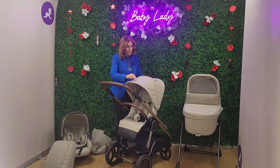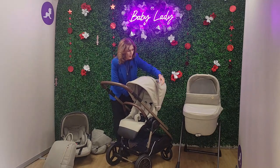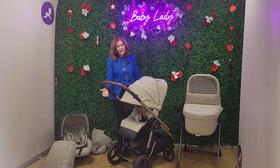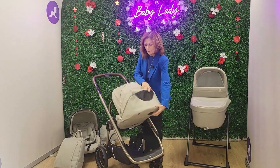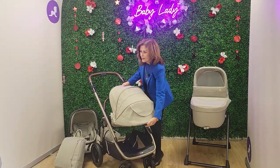Our hood comes over, and we also have an adjustable hood panel. Just unzip these and look how much coverage we've got now. So really well protected. If I lay this seat down, you should be able to see the ventilation here. Really, really nice, and still big coverage.